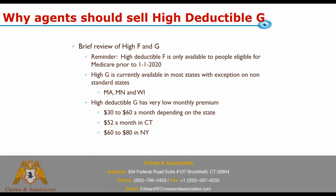So how does high G and F fit into this? Well, let's do a brief review of it, and I'll tell you why it's important when we have these trends happening. So, brief review, reminder: high deductible F is only available to people that were eligible for Medicare prior to 1/1/2020. Doesn't matter if they had it or not, they just had to be eligible for it prior to 1/1/2020. If so, they can still get a high F or a Plan F for that matter.